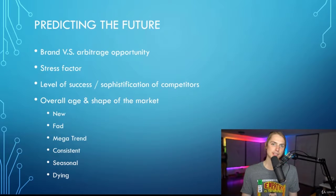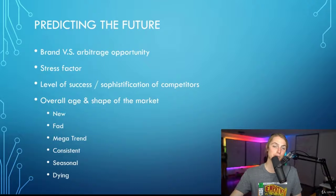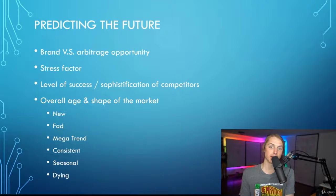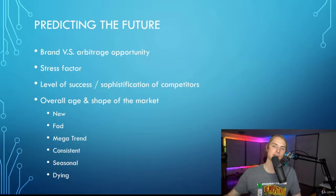And then is it seasonal? With seasonal, there's actually huge opportunity. It's harder, and you've got to predict very well, but not that many people do it because it's not easy to find, and it requires a lot of planning. And if it's a dying market, that's like fidget spinners. There are just fewer and fewer sales each day because it was a fad. So really take that into account.